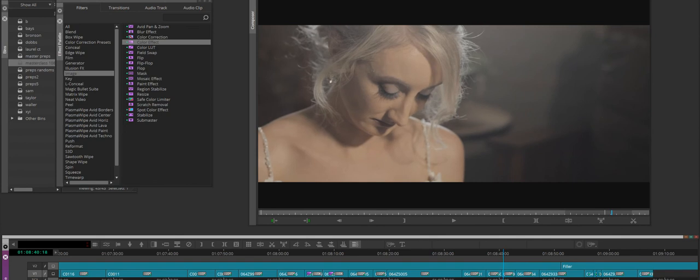Right here, this is a letter reading. This is in a very tiny room at a venue down here in Florida.